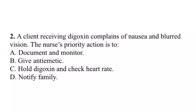2. A client receiving digoxin complains of nausea and blurred vision. The nurse's priority action is to: A. Document and monitor. B. Give antiemetic. C. Hold digoxin and check heart rate. D. Notify family. Answer: C.